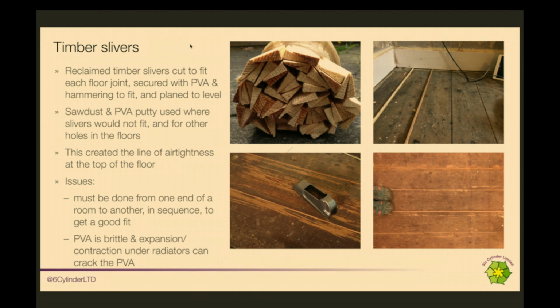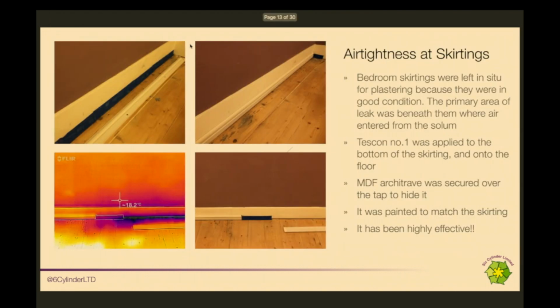So I basically sealed between the floorboards. I used timber slivers. I would never recommend doing this. It was unbelievably labor intensive. It looks beautiful, but holy crap, it's really backbreaking.